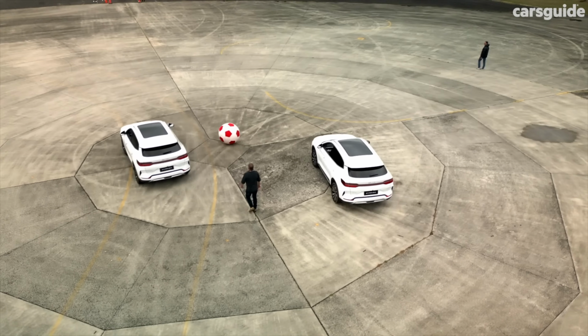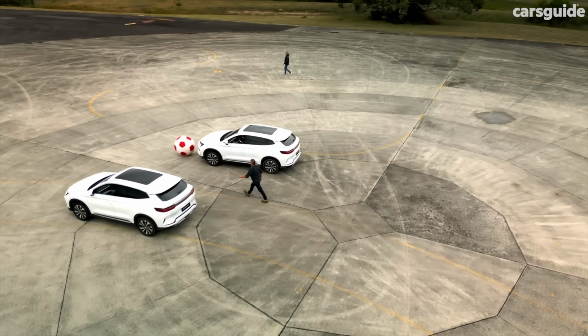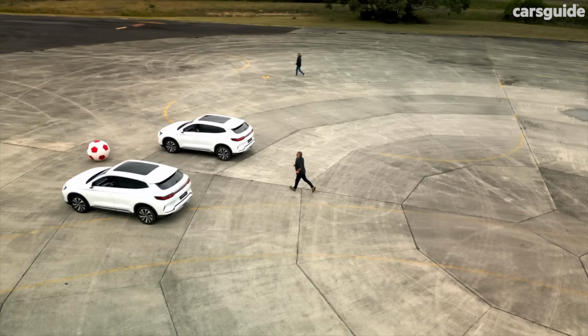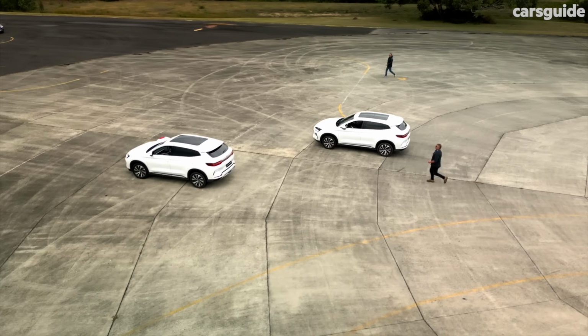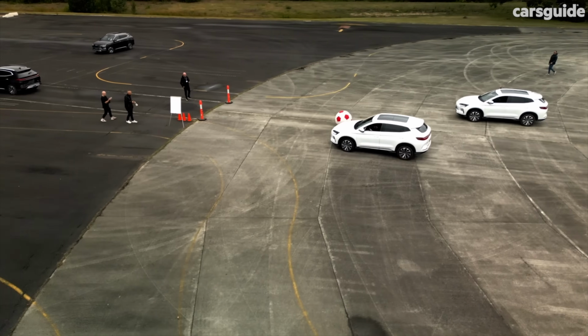When the petrol engine does kick in, the Dynamic averages just 1.1 litres per 100 kilometres against 1.4 litres for the Premium all-wheel drive. That equates to about 1100 kilometres between refills, but note that the Sealion 6 sips from the more expensive 95 RON Premium unleaded petrol bowser.